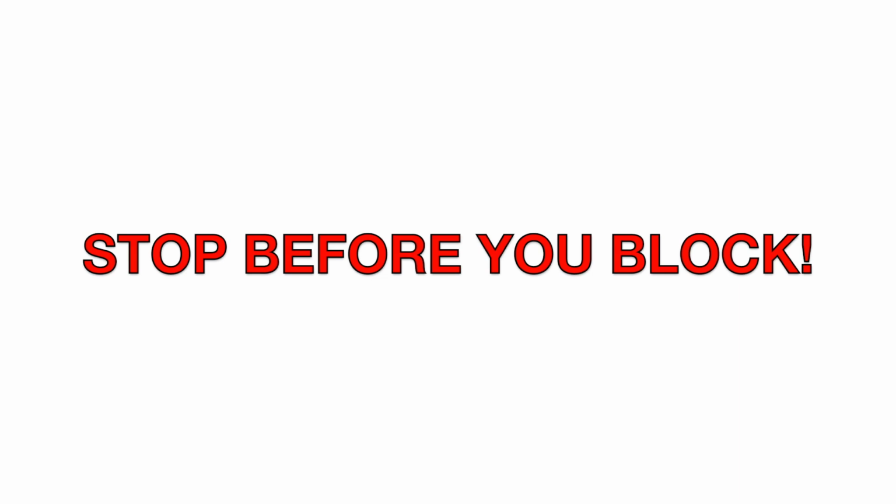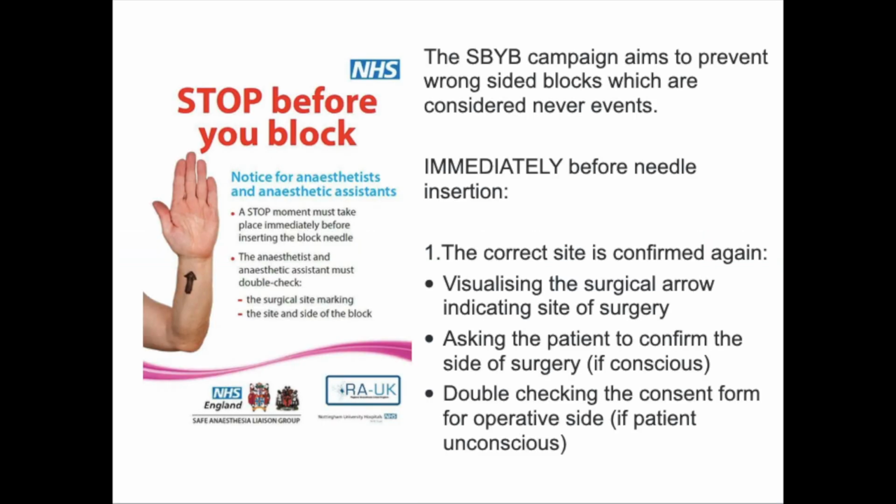You should now perform a Stop Before You Block check. Stop Before You Block is a national campaign which aims to prevent wrong-sided blocks, which are now considered never events. Immediately prior to needle insertion, you need to check that you are blocking the correct side. This can be done by visualizing surgical arrows which have been drawn on the patient, asking the patient to confirm which side they have injured, and double-checking the consent form which has been previously filled out.